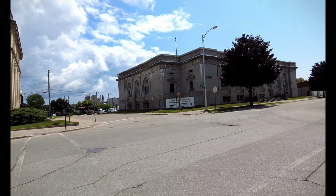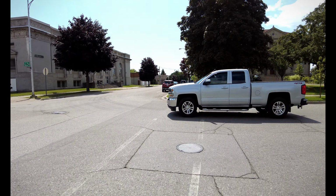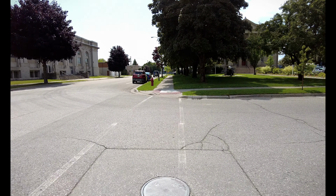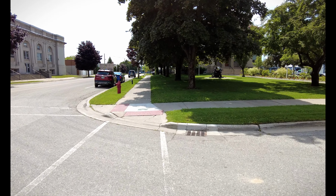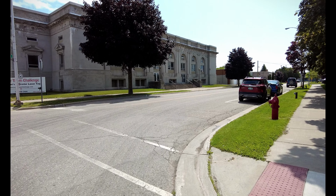This first building that we see across the street from us is the Federal Building, but it's more commonly known as the Post Office Building. It is a great example of a Renaissance Revival architectural style building that was completed in 1912. The building housed Alpena's post office from 1913 until the 1950s.